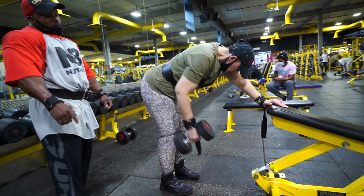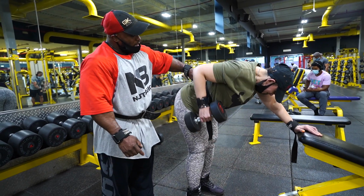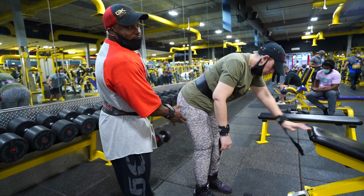See, guys, just pulling the dumbbell all the way to the front. Lat starts here, ends down here. So the same direction we went to the dumbbell. Forward, back. Pull it right to that back pocket.